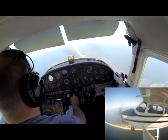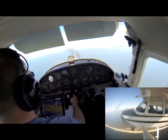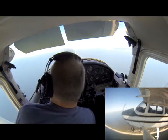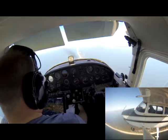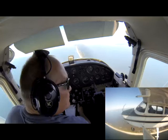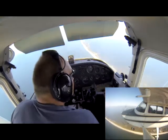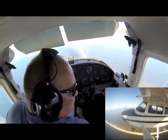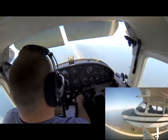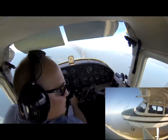44 Golf, just maintain 1,500 for now for traffic inbound to Islip. 1,500. 168 Bravo Golf, traffic 12 o'clock in 3 miles, southbound, 1,500, Cessna 170, so you'll pass over the top. Okay, looking visually, 168 Bravo Golf. 168 Bravo Golf, contact tower 119.3. 119.3 now, 168 Bravo Golf, good day. 182 Charlie Golf, traffic a mile north, southbound, Cessna 172, 2,500. 182 Charlie Golf, we're looking. Tower, 44 Golf, long run approach, 1,500, is that okay with you? That's fine, sir. I just have a citation inbound, 3 miles to your east, westbound. 870 Hotel Fox, traffic alert, 12 o'clock, 1 mile, westbound, 2300, if not in sight, maintain 3,000. Traffic is ahead, westbound, 870 Hotel Fox.